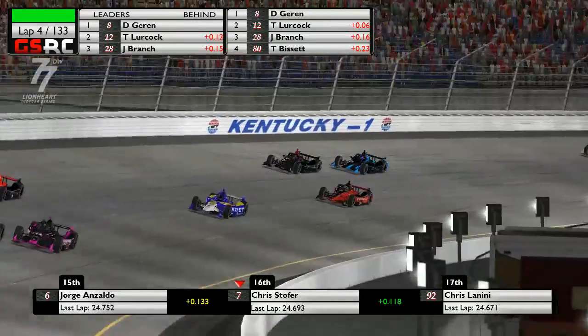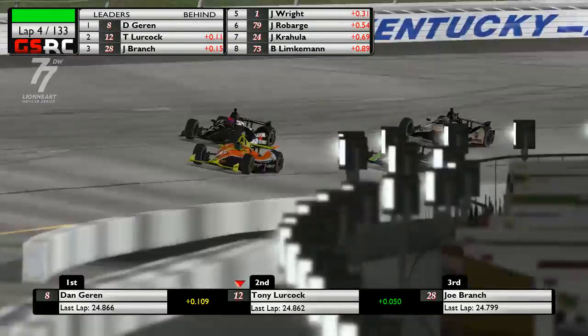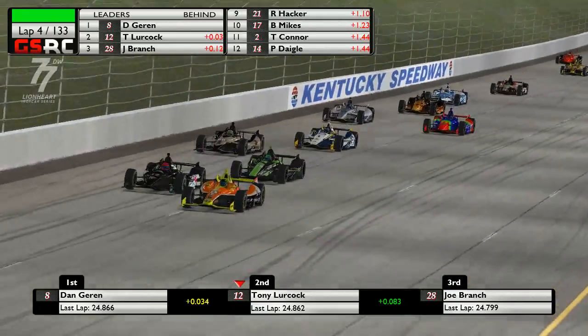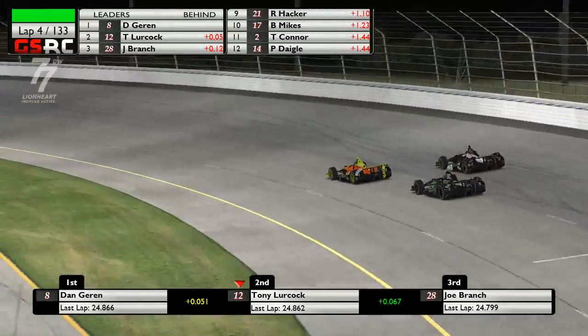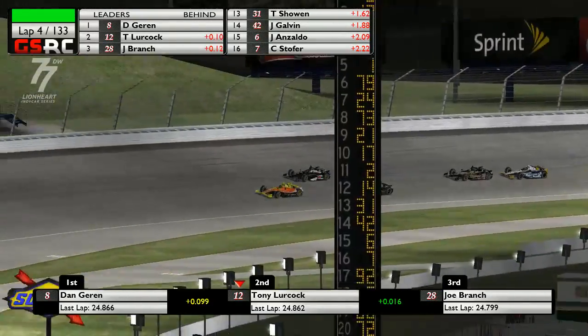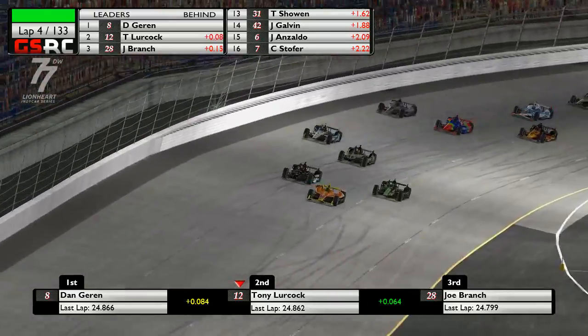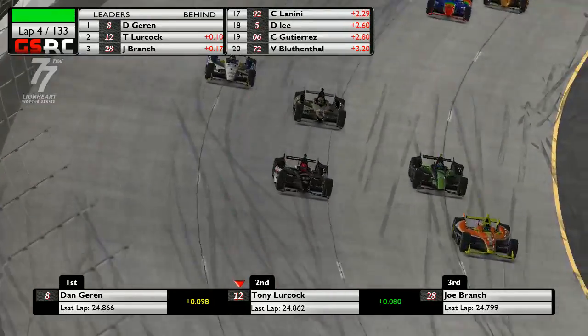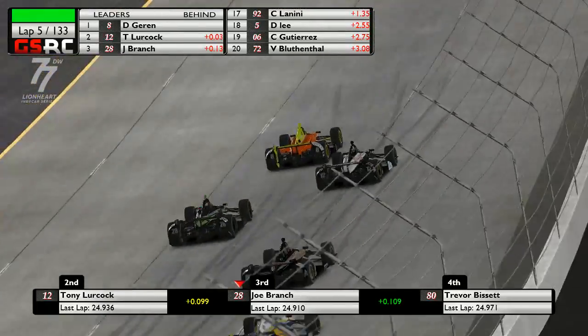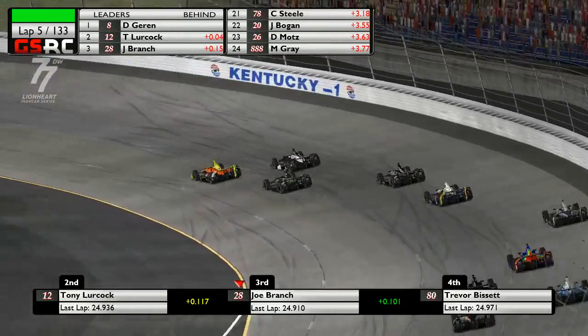That is the case. I'm keeping an eye on the lead right now. Dan Guerin is fending off all challenges from everybody behind him. Lurcock still sitting in second place. Now they're side by side for the lead. Is Lurcock going to be able to prevail from the top side? It doesn't look like it through turns 3 and 4, because now he's got Joe Branch down to the inside. Branch is going to pick up the draft from Guerin going to the front stretch, but maybe he rolled out of it there and let Lurcock back, but Lurcock jumping right back up to the top side.